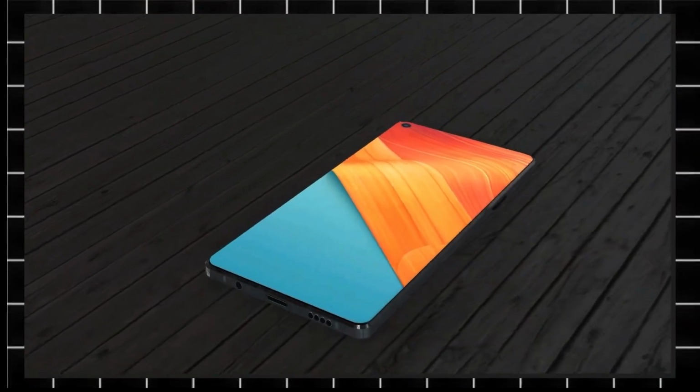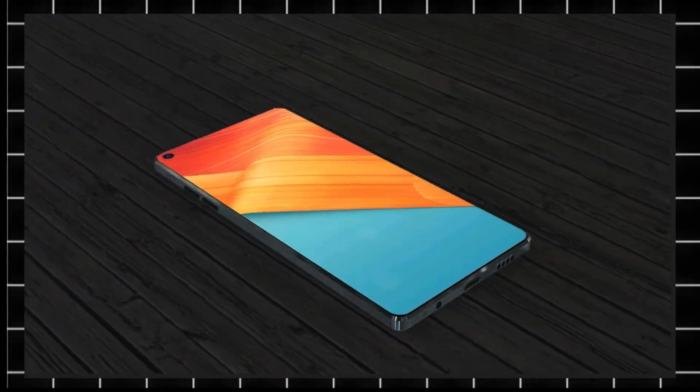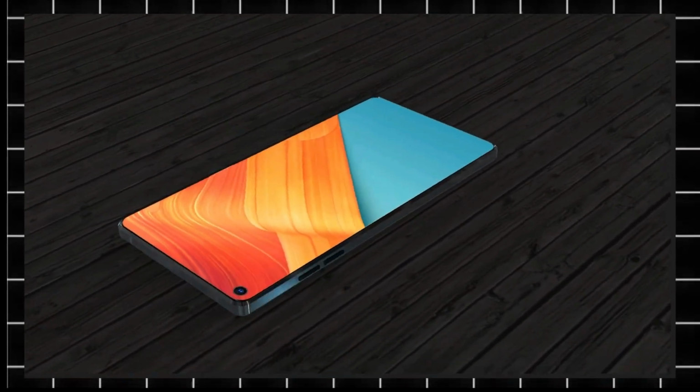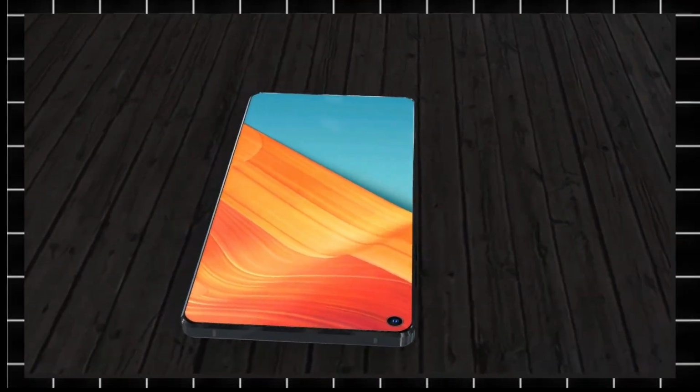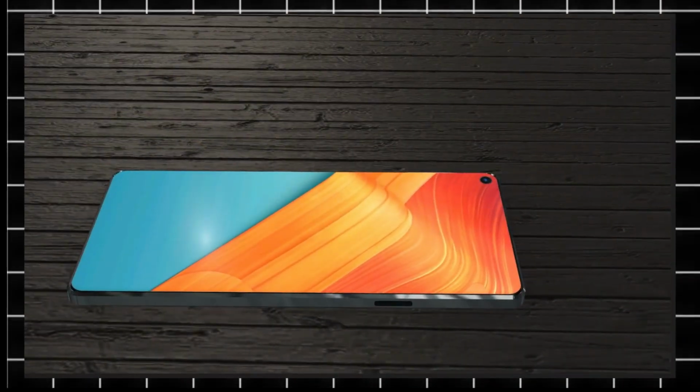A 5000 mAh battery with 80W Super VOOC fast charging ensures long-lasting power. The phone supports 5G connectivity, dual SIM slots, Wi-Fi 6E, Bluetooth V5.2, and USB Type-C. It also features an on-screen fingerprint sensor and face recognition for security, with IP69 water resistance for durability.